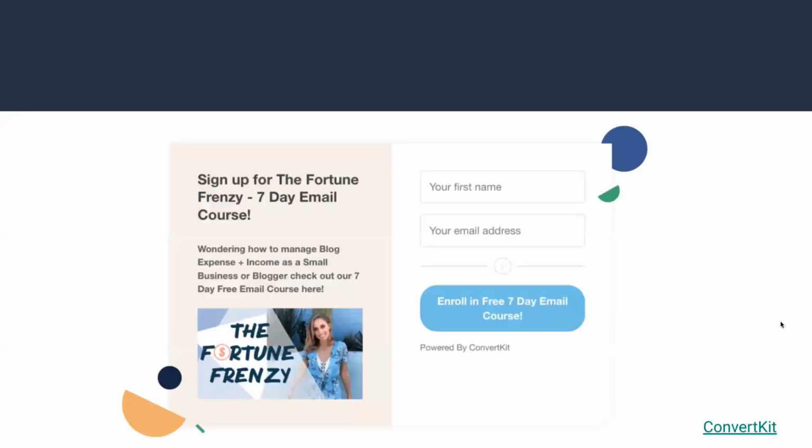This is an example of an opt-in form. This lives right on the website. So this differs from a pop-up, where a pop-up is when you visit a site, and either when you first land on a site, or if you start to navigate away or close out, the pop-up will come up. An opt-in form lives right on your website. And when people go to your page, it'll be right there.